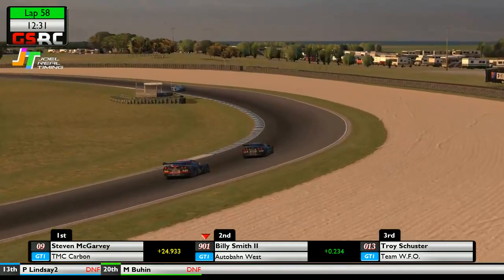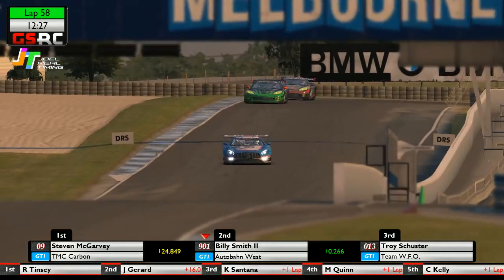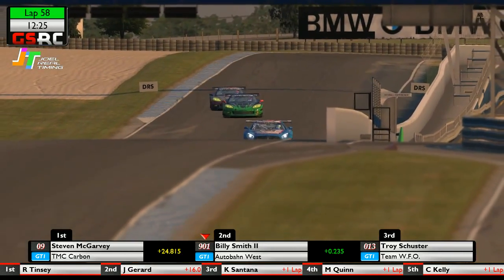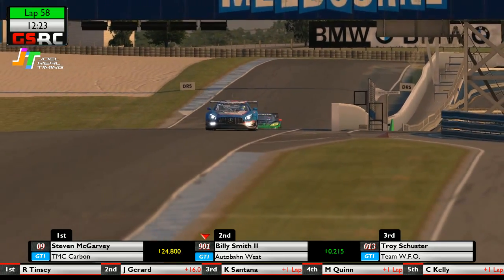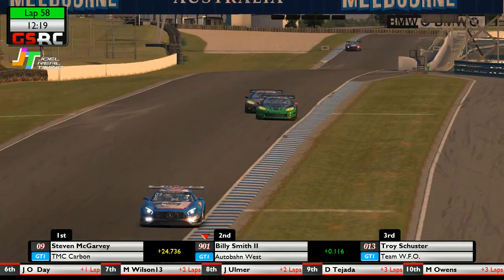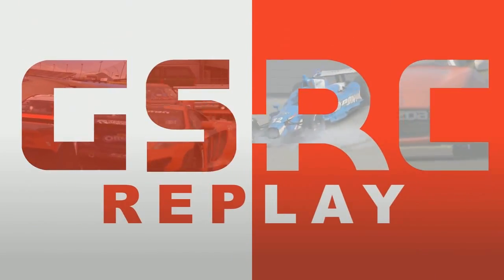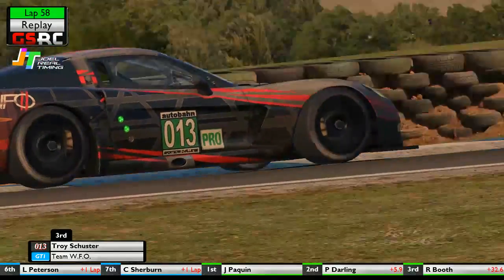Meanwhile, Billy Smith and Schuster. Did Smith just overtake Schuster? Oh, I'm going to go back and check here. He did. Schuster must have made a mistake. Let's see if we can find the mistake in MG. It was about 40 seconds ago. Yeah, not that far ago. Not even that long. It was this lap. So, yeah.